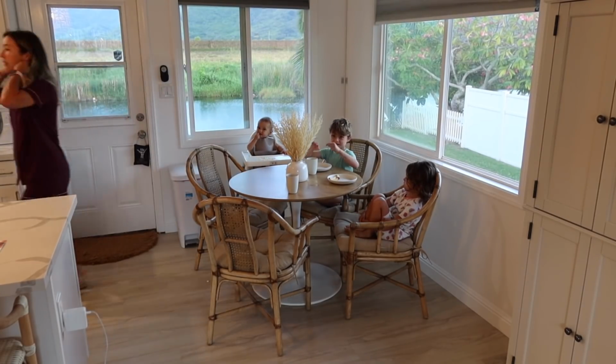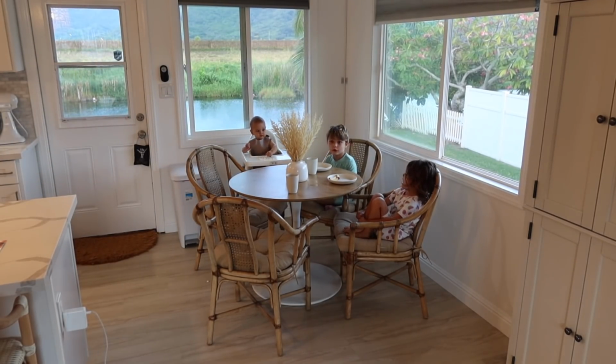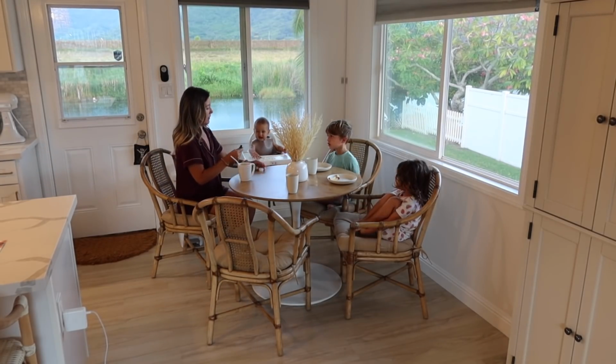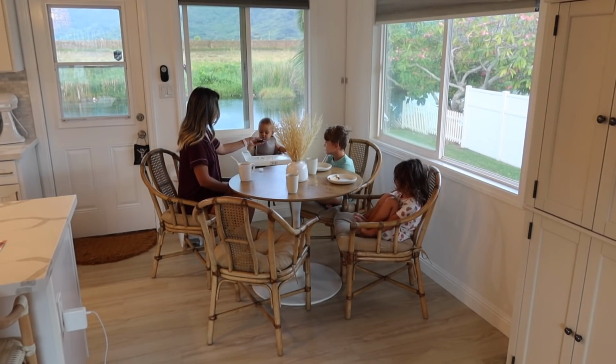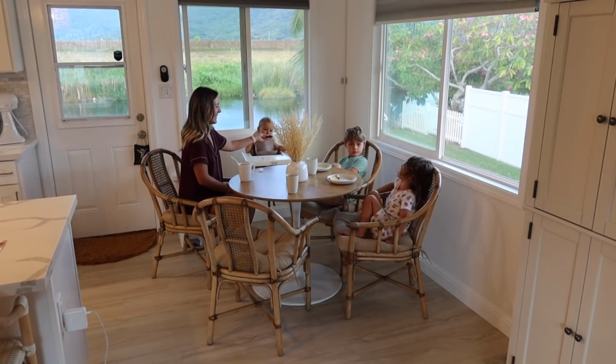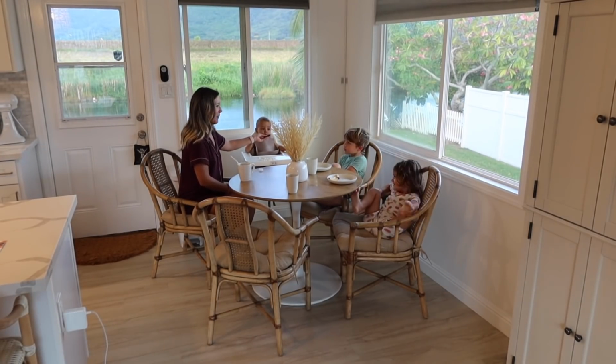Once Hayden is dressed, I'll join the big kids who are having breakfast and feed Hayden his breakfast. These days, he usually just has some Cheerios and some yogurt melts and then pureed food, or I'll cut up some fruit for his breakfast too. He's a really good eater, so pretty much whatever we put in front of him, he will eat.